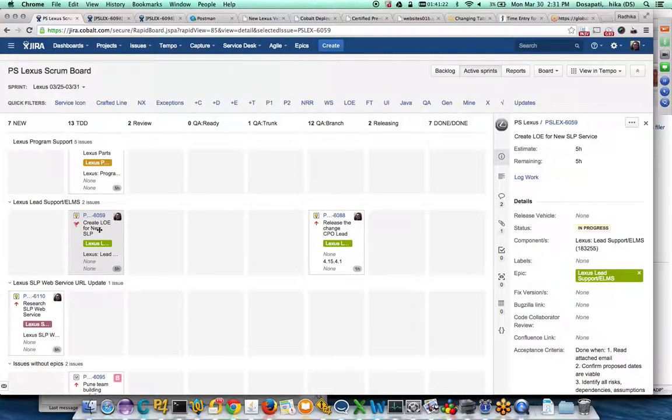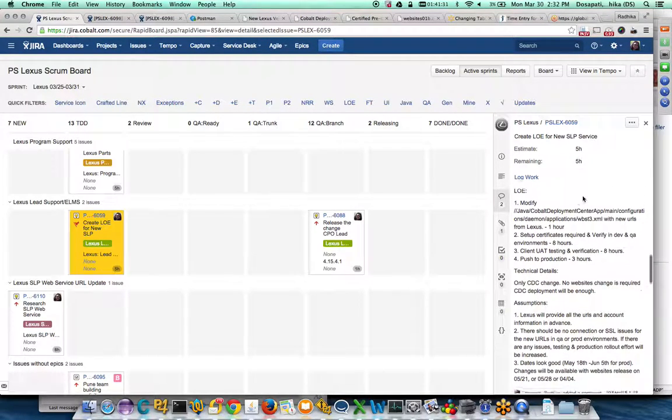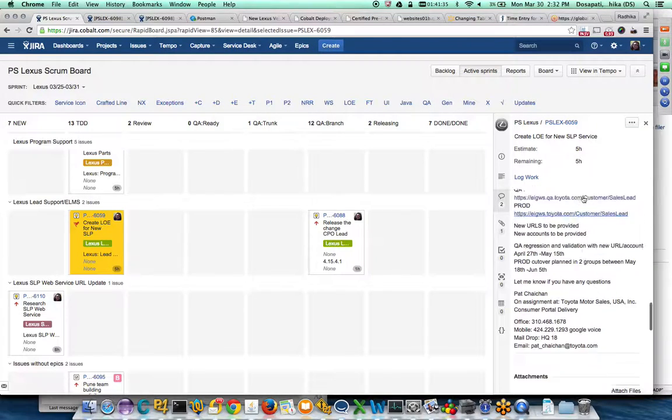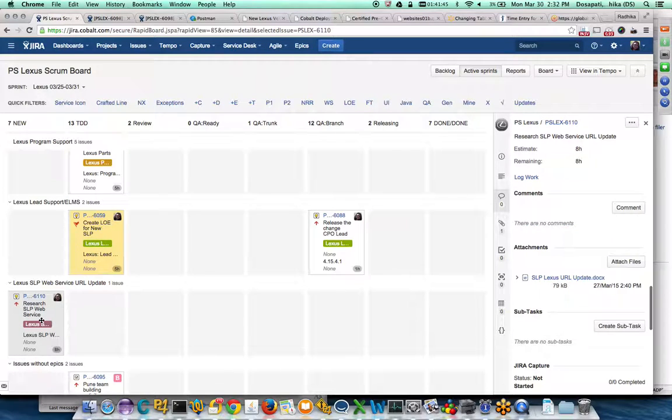Next is the lead support thing. Create LOE for SLP service. So this is all completed, right, Chad? I think we do have one more meeting also, actually, this Wednesday or something. You do, and I did notice that there are 2 stories here, right? I think you created this one too, right? Research SLP. I did. Yeah. The request has changed a little bit.